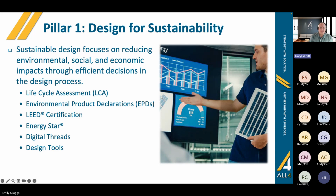So the first pillar, design for sustainability. Well, what are we talking about there? We're really talking about the upfront process of looking at your operations and understanding that when you design your facility and your operations to be sustainable, it can have a positive impact throughout the rest of your operations. So we look at some of the tools that are available for helping companies design to be sustainable and minimize their impacts, both environmentally and socially, and managing those.